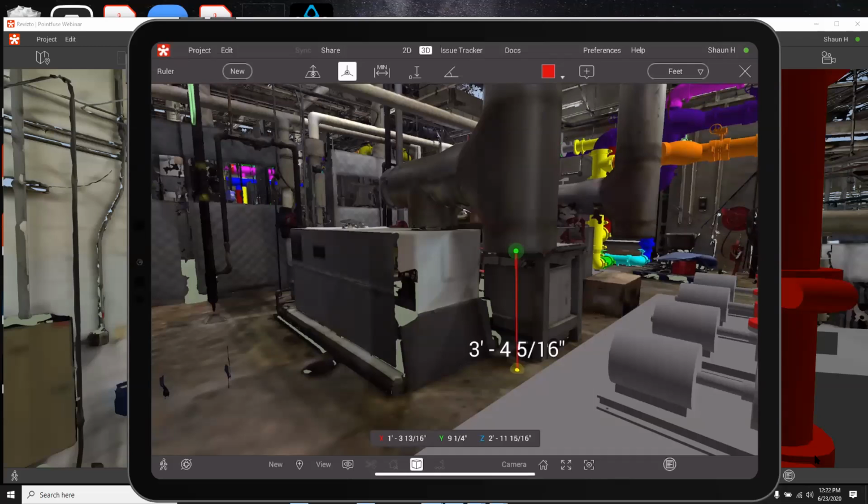For Revizto to go and try to measure the points themselves, it's hard to interpret which of the 1 million points that are in this project we're trying to actually measure. So those meshes help a lot in that instance.